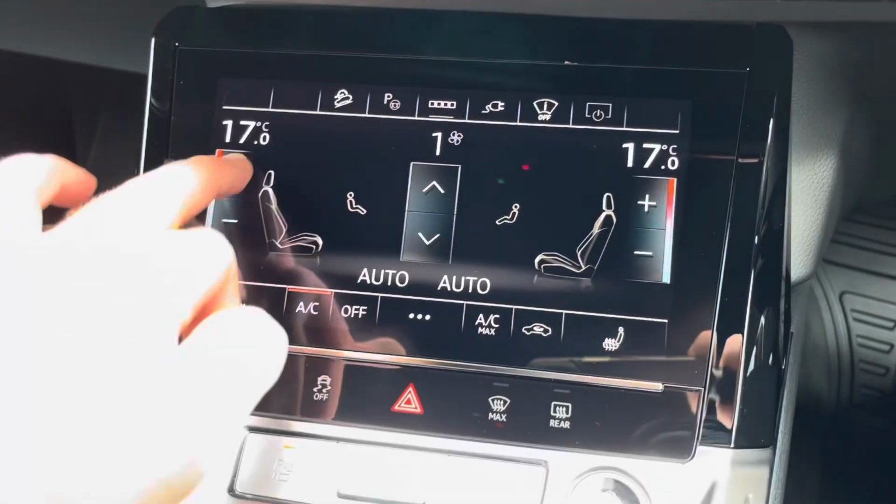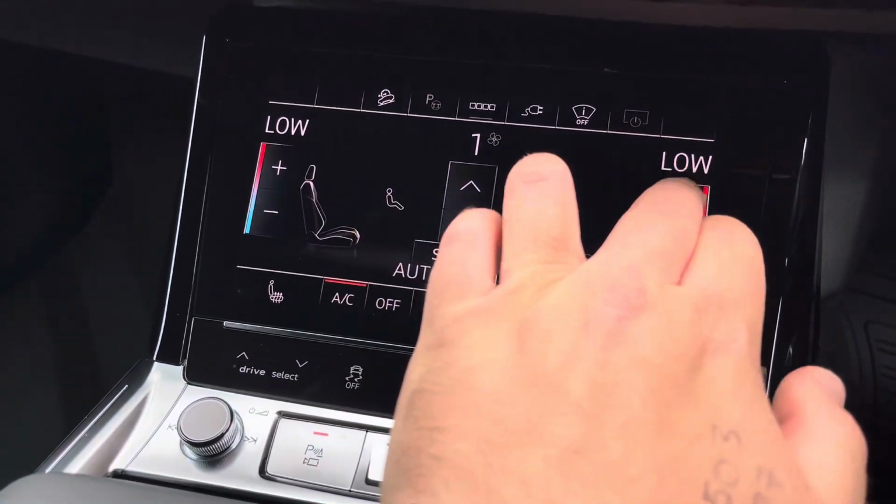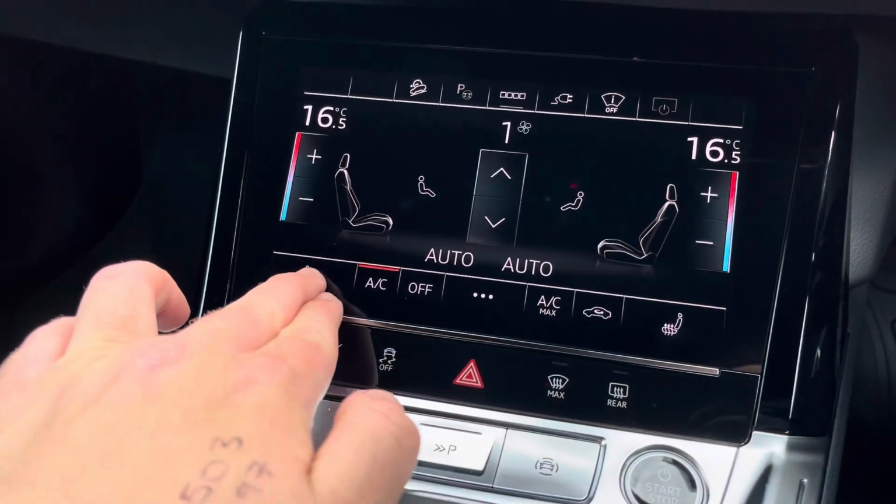the prompts on screen. With the dual zone climate control, both driver and passenger can be at different temperatures or synchronised if you're in the car on your own, and both front seats have 3 levels of heat to them, which is perfect for those colder winter mornings.